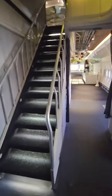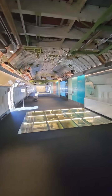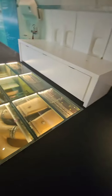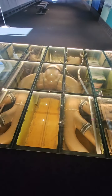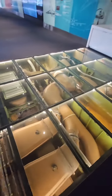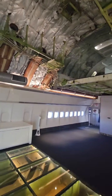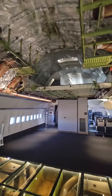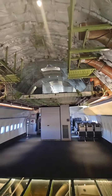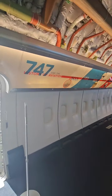What I love that the Delta Flight Museum did to this aircraft is they removed everything in this section, all the seats, and they provided a cutaway so you can see this air distribution duct that is below the floor that you sat above but never knew was there. It's amazing. The cutaway lets you see the detail above the ceiling and how much ceiling there actually was above your head that you didn't see.